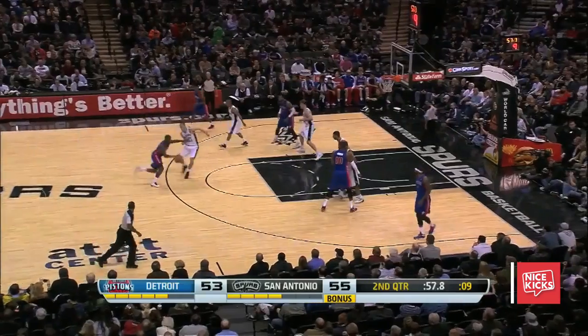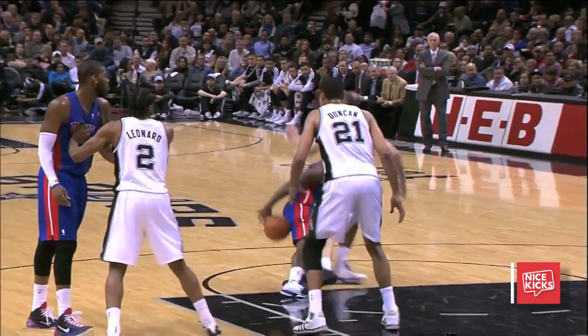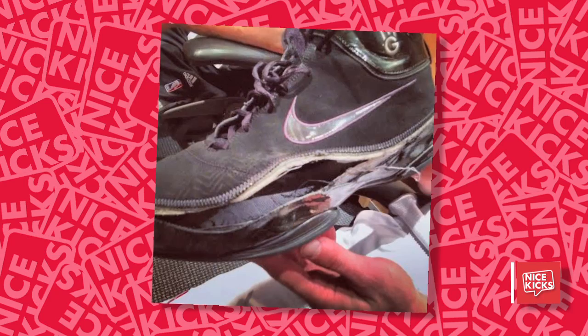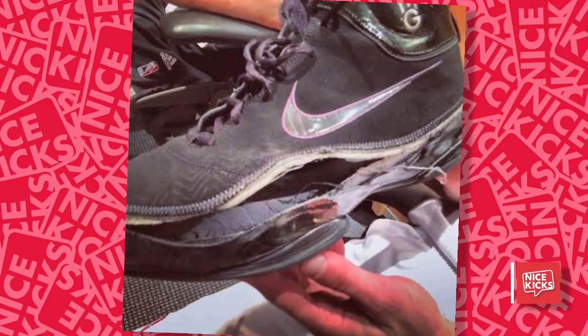One of the biggest surprises on the West Coast included Spurs southpaw Manu Ginobili. While guarding Rodney Stuckey at the top of the key, the two-time All-Star planted and his foot literally ripped through his shoe. Like the bottom of his foot completely burst through the shoe. We got an up-close look of his blown-out shoe, and you can actually see the damage from that one play.